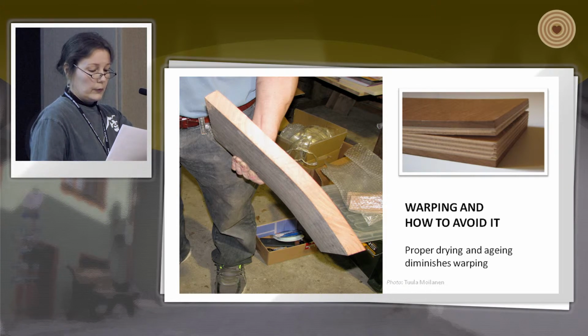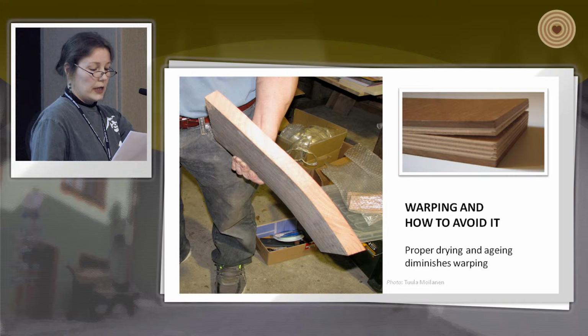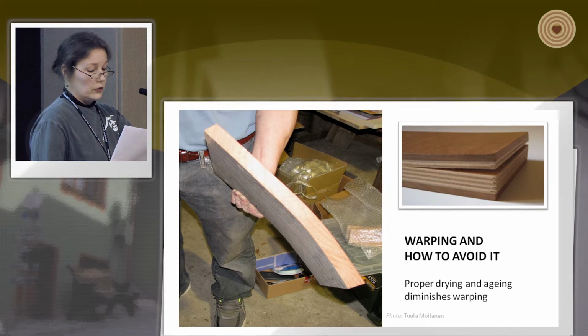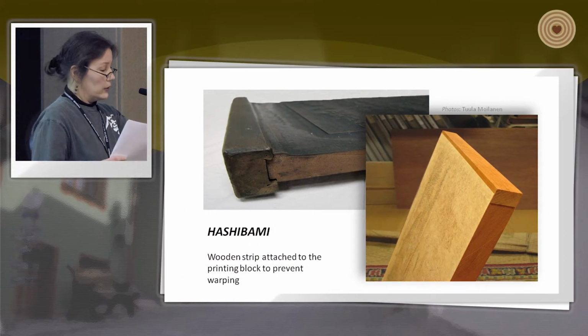Strong warping of yamasakura has troubled block makers throughout history. Traditionally, the wood is left to age as long as 10 years to prevent warping. Despite the long drying time, the wood tends to react to sudden changes in humidity conditions. And here is the generally used aid to the warping problem.